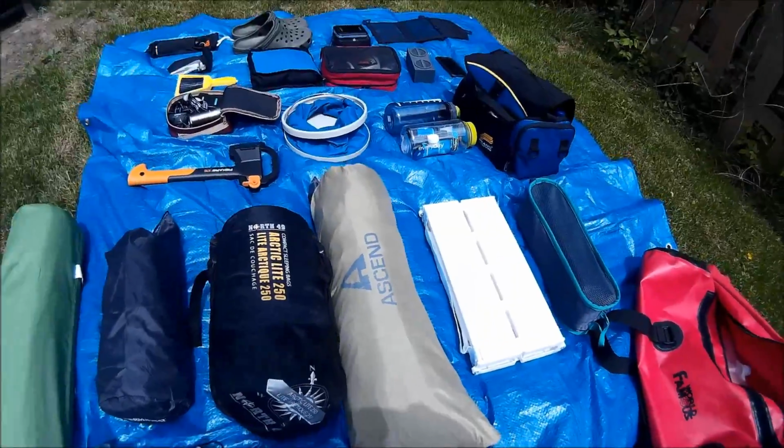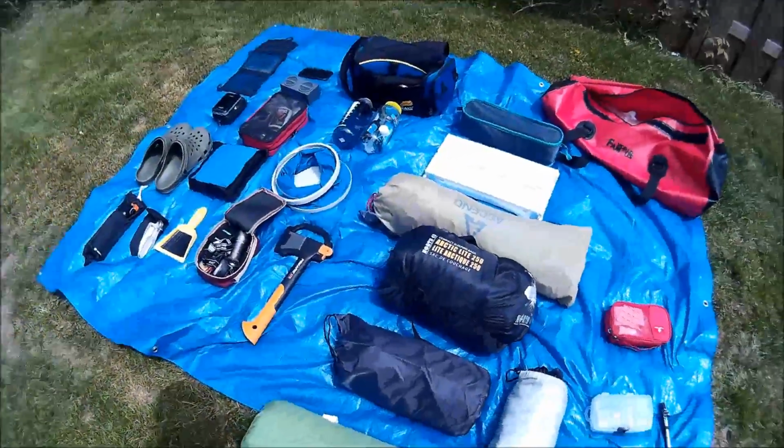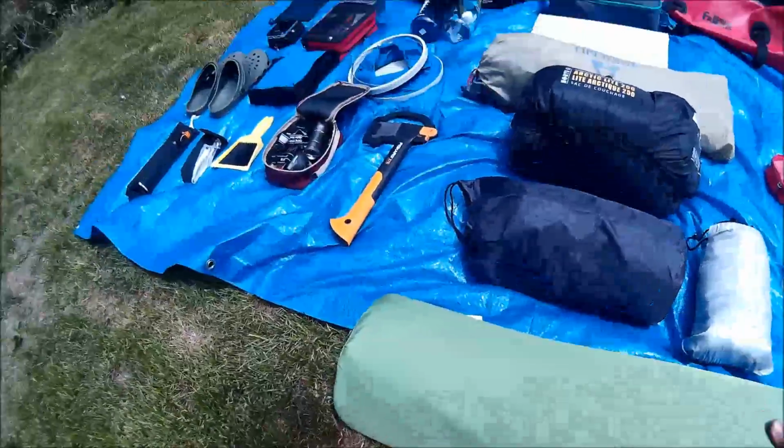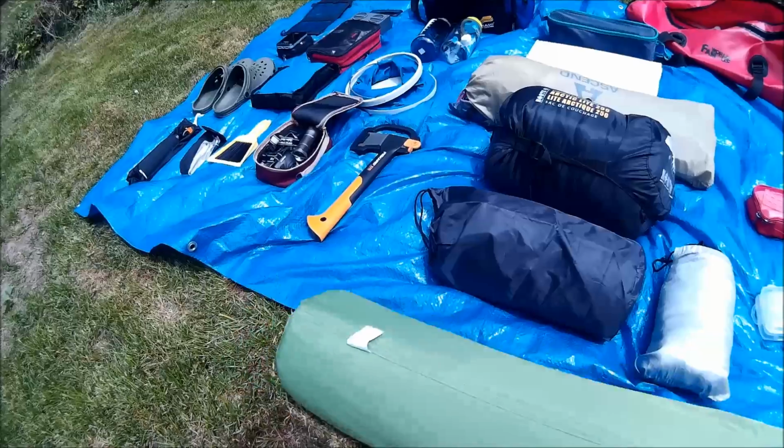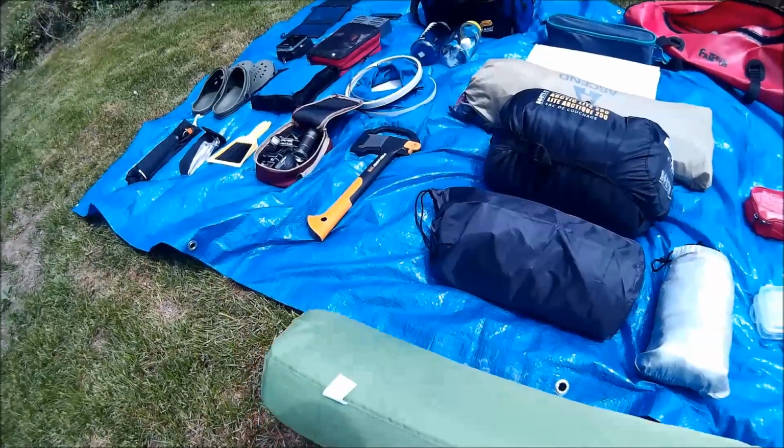What I've recently done is, this used to be my Thermo Rest that I used to use, but you can see how big it is. It's not very heavy, but it takes up an awful lot of space in the bag.